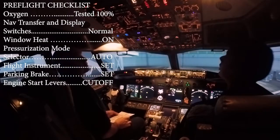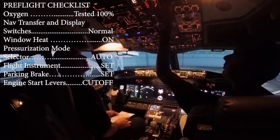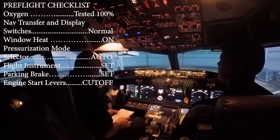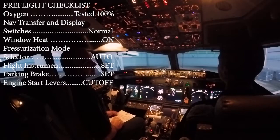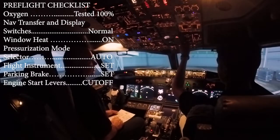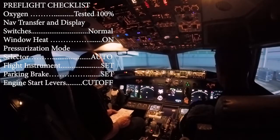Window heats. They're all off. Okay, you can turn them on. And 4 greens, window heats are on. Pressurization mode selector to automatic, and you can select your cruise altitude. So 36. And landing Toronto altitude is 569, so you can go 600 feet. It's good for landing altitude. And the 737, I'm going to manually set that.